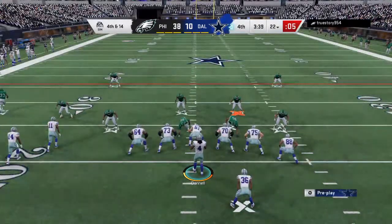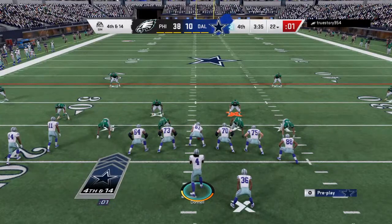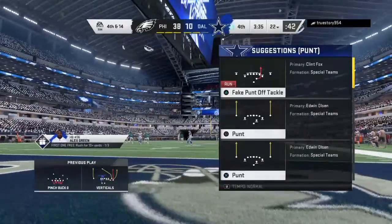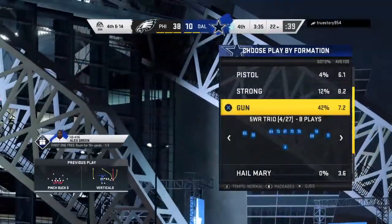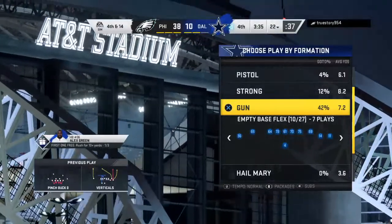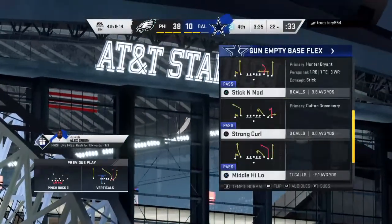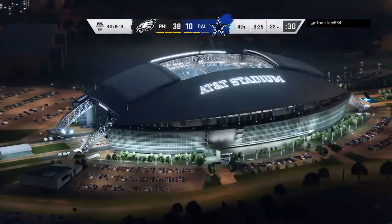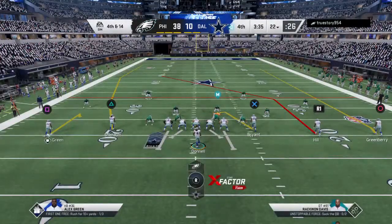Their already slim hopes are going to ride on this one. They'll go on 4th down. Now the Cowboys going to burn the first of their timeouts. That'll leave them with 2 remaining. We'll be back after this. A critical one here if they're going to have any shot at this thing. So they'll go for it on 4th down.